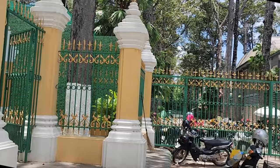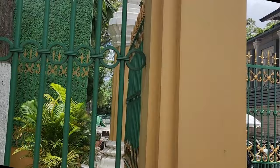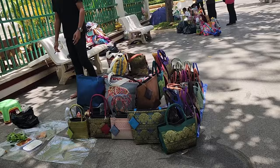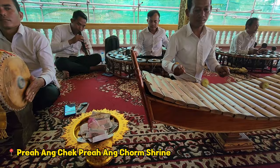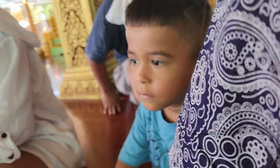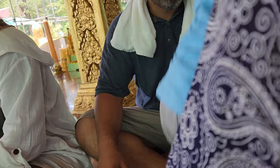If they are coming with a motorbike, they can keep the bike right there, and then you just pay 1,000 riel. And then this is the royal residence. So there are two places for praying. One is praying inside, where there are two sibling gods that they found their statue, and then they brought it here. It's like good spiritual that most Cambodian people believe in here.